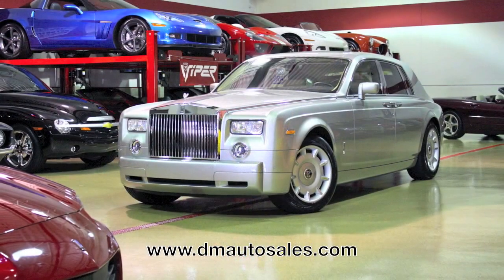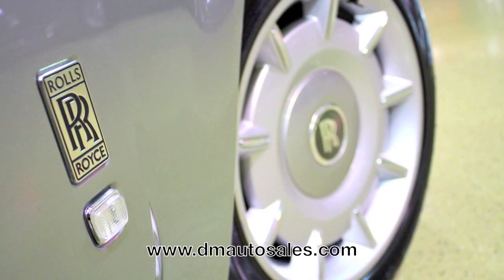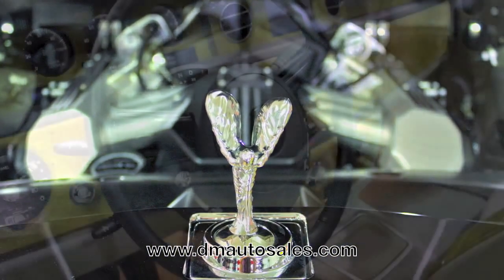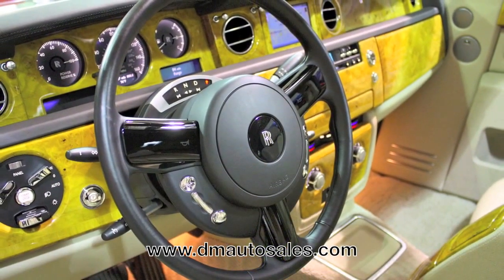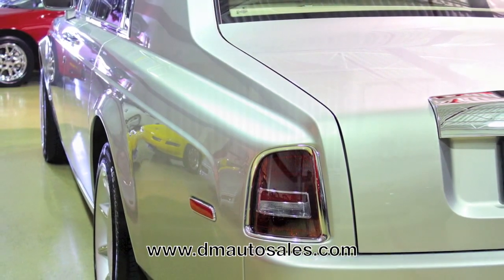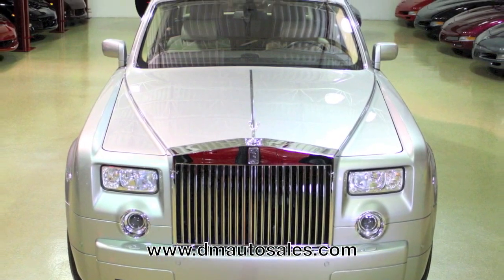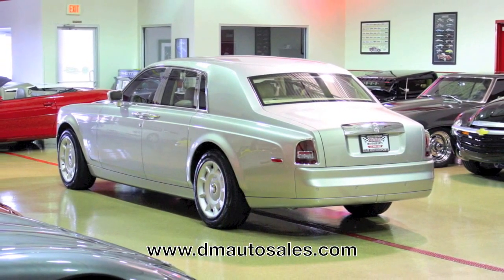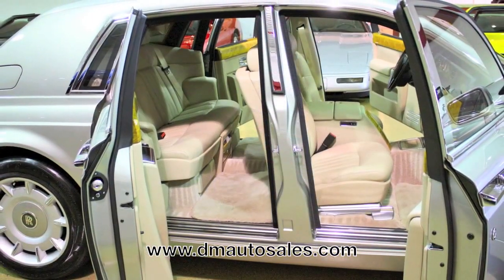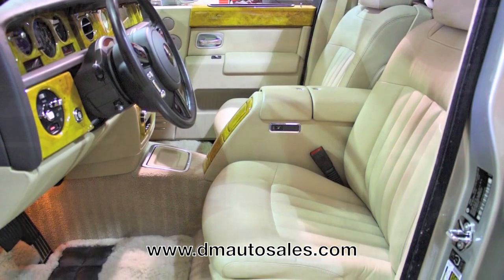For over a century, Rolls-Royce has created some of the most luxurious and opulent automobiles ever to grace the open road. Rolls-Royce has always been dedicated to levels of luxury and elegance that surpass the demands of the most discriminating customers. And this Phantom represents the evolution of the most decadent English motor car available today. This one here is a 2005 Rolls Phantom. The Phantom's the flagship of the Rolls-Royce line. A vehicle reserved for only the most well-heeled individuals.